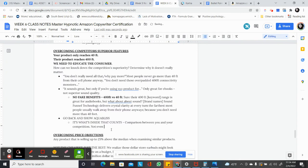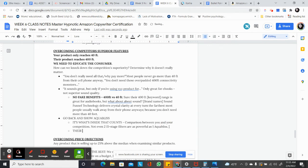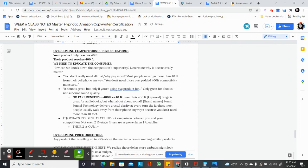Not even 2 15-stage filters are as powerful as one AquaBliss, okay? So you can say, their 2 versus our 1, and do the exact same thing. Okay, so when you're trying to overcome superior features, these are great lead-ins to use. You don't need to see AquaBliss there.